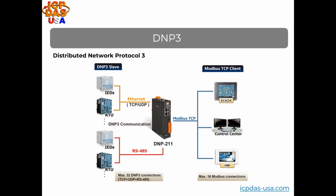DMP211 is a DMP3 master and can receive related DMP3 data. All the DMP3 IO data and Modbus address mapping is configured with our DMP211 utility.